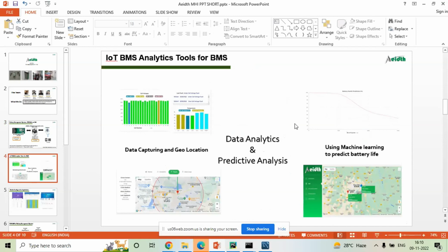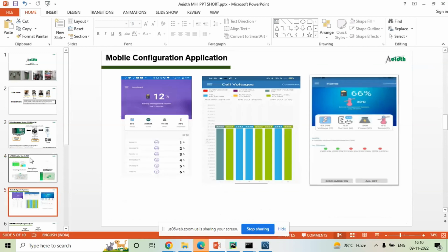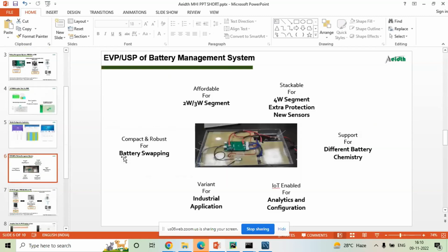Along with that protection, we also offer various services for our fleet operators, like geofencing of the electric vehicles deployed over the region, locating each electric vehicle or battery pack deployed, the percentage of SOC, and various other functionalities. Along with this web application, we also offer a mobile application for the configuration of the BMS as per the end usage, depending upon the OEM of the battery pack and the electric vehicle.